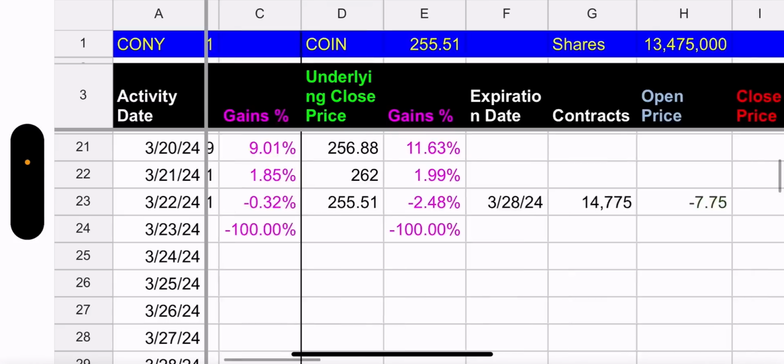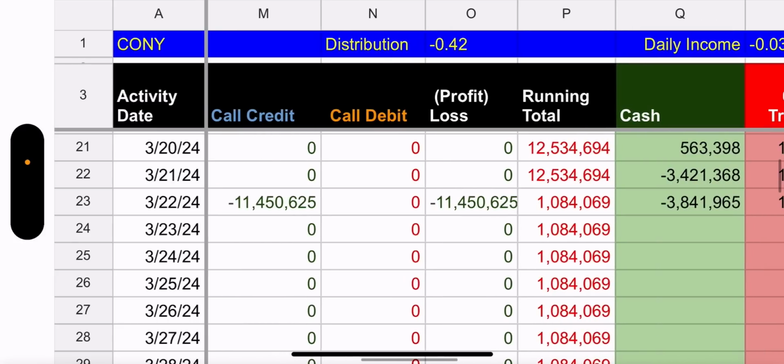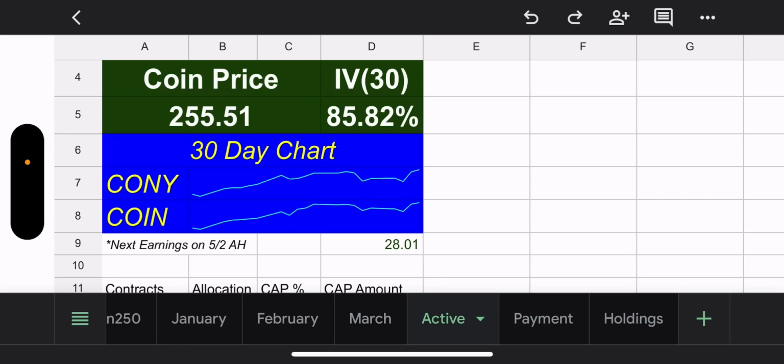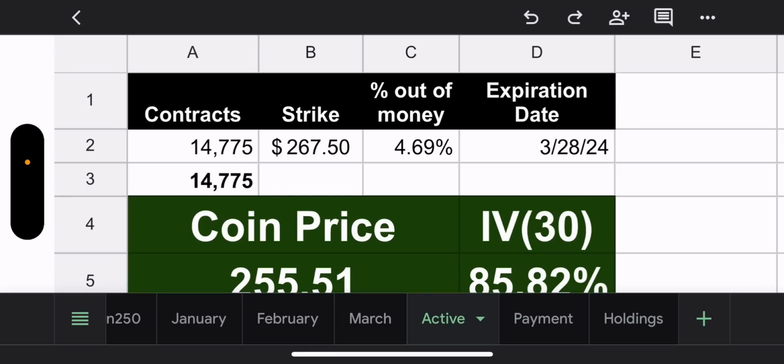And weekly income is still a debit, but a much lesser debit, 5.6 million. So distribution wise, nothing from the weekly income alone. If we go to the active tab, how do we look for next week? We talked about this, but let's cover it again. 14,775 contracts, which is all of them, 267.50, 4.69% out of the money.